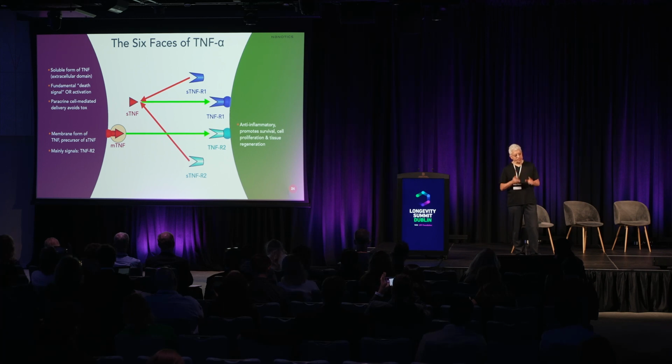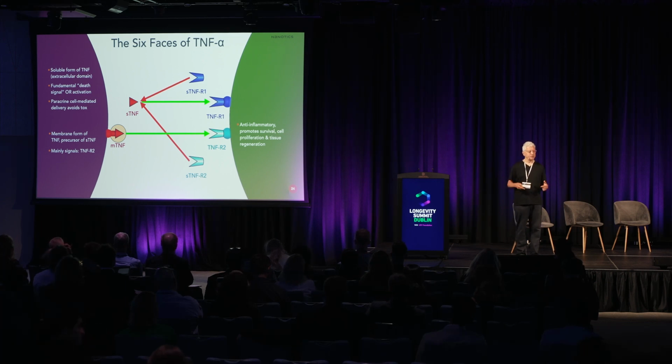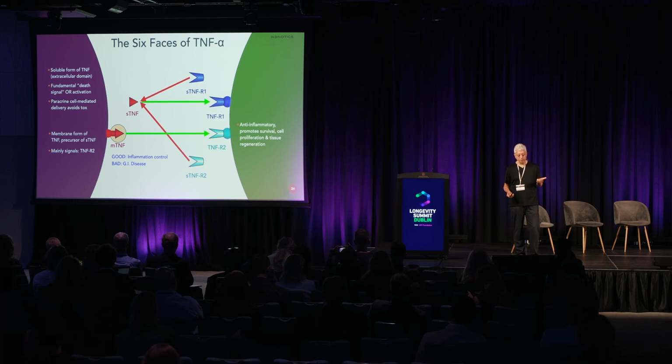Membrane TNF is different than soluble TNF. It ligates TNF-R2. That is an anti-inflammatory signal. It promotes survival, cell proliferation, and tissue regeneration. It's good because it's an inflammatory control pathway, and it has some bad elements in that it's involved in gastrointestinal diseases of different types.